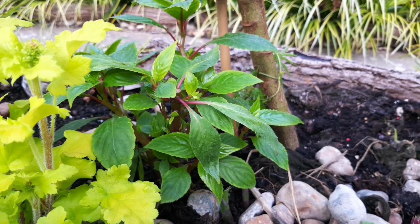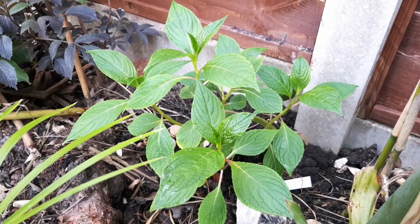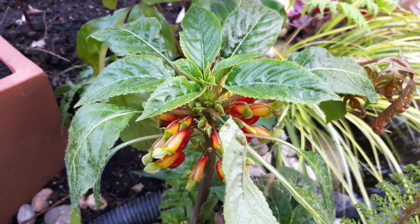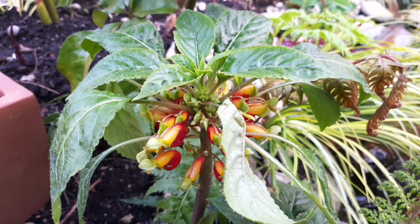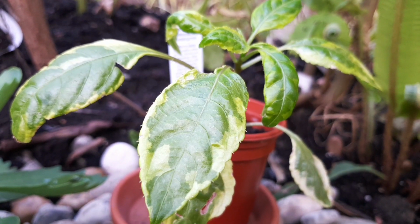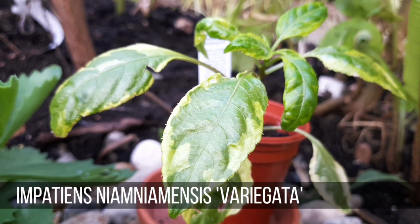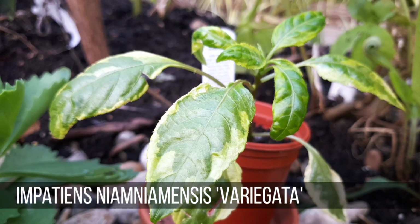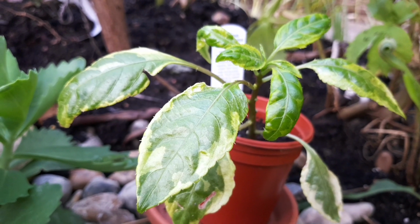And all this early success is starting to make me a bit overconfident, and I'm moving a lot of my tender tropical plants outdoors, getting them ready to enjoy summer outside. Plants like this variegated Congo cockatoo impatiens, which is exactly the same as the other plant we planted out recently, except it has these lovely golden variegated leaves.